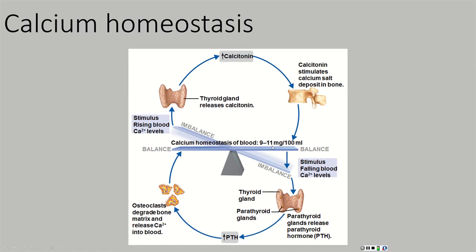But what happens if we get hypocalcemia? If our blood calcium levels get too low? Well, this is detected by these little nodules on the posterior surface of the thyroid gland called parathyroid glands. Parathyroid glands detect hypocalcemia, and they release something called parathyroid hormone, or PTH.